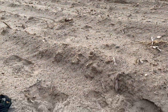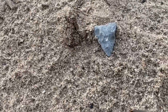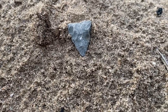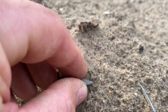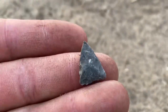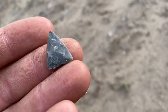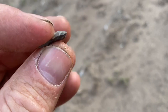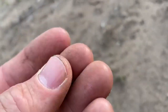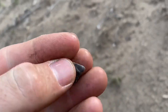I've been over here for maybe 10-15 minutes and just walked up on, looks like a pretty dang good Madison here. Oh yeah, check that guy out. Flawless. Maybe a tiny chip there. Other than that, it's a pretty good one. So hopefully we'll find some more over here.